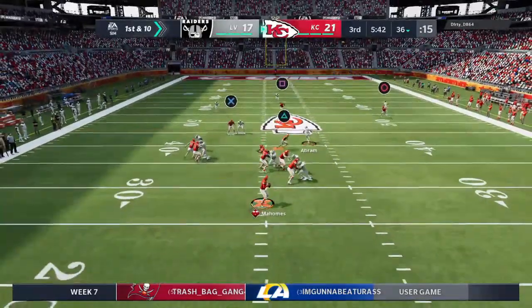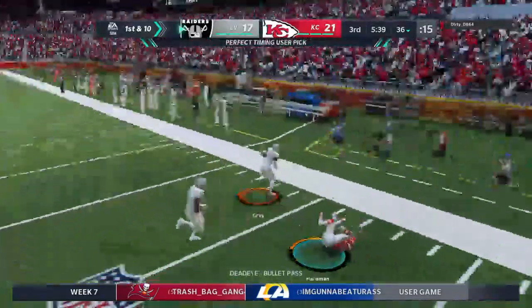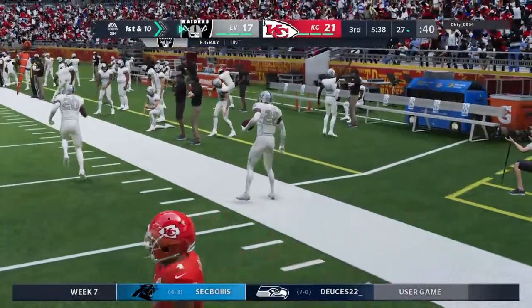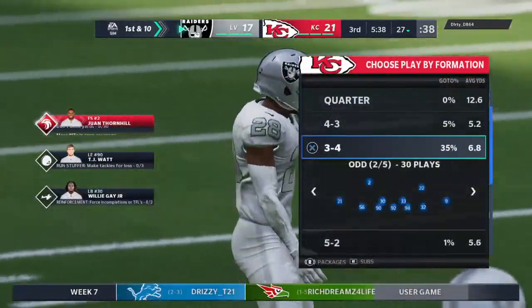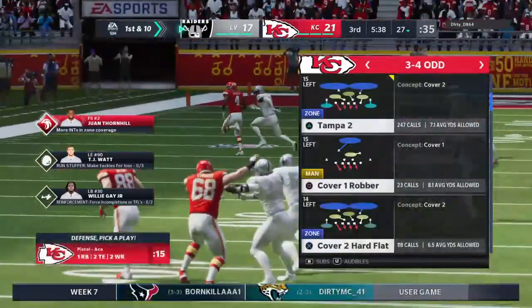Mahomes now to throw. Taking a deep shot here for Hardman. And he fires one that's intercepted. Picked off around the 27. That is just what this defense was hoping for, an interception on the opening possession of this third quarter. Obviously didn't want to surrender a touchdown and fall even farther behind.